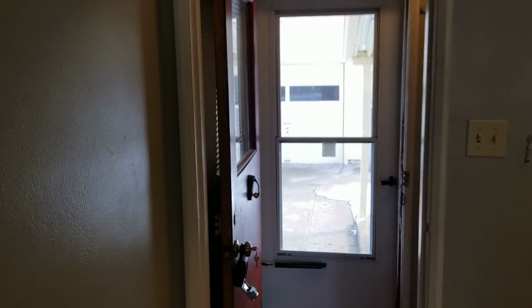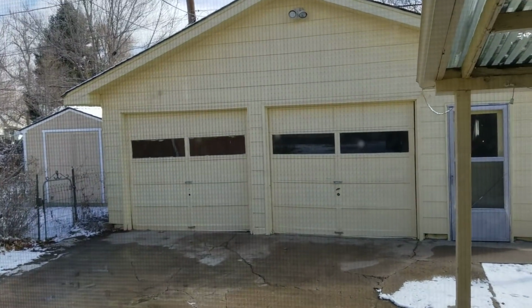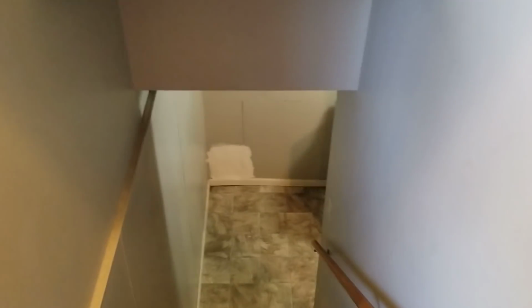So that was the upstairs. It does have the detached 2-car garage, which I have not even unlocked yet, so we'll probably skip that. It's kind of boring though. And then we have the basement.